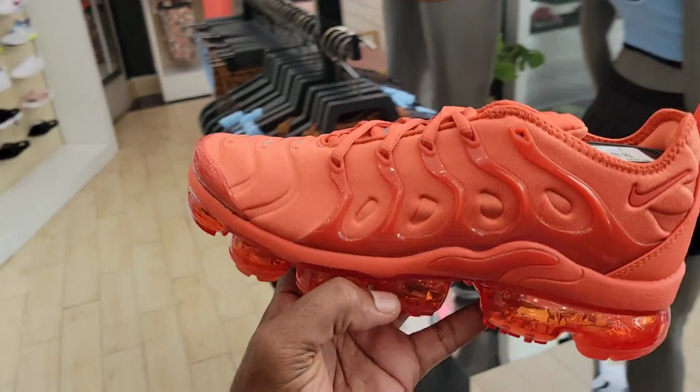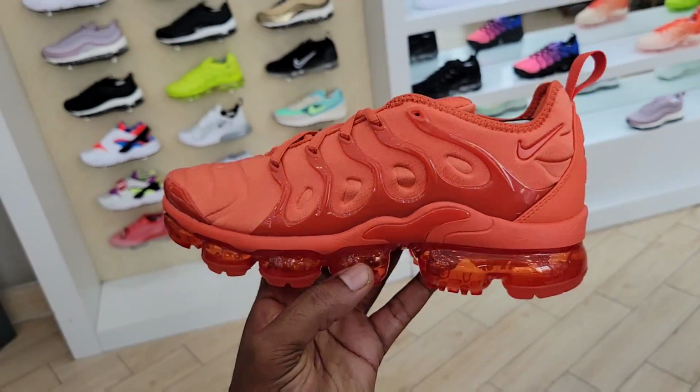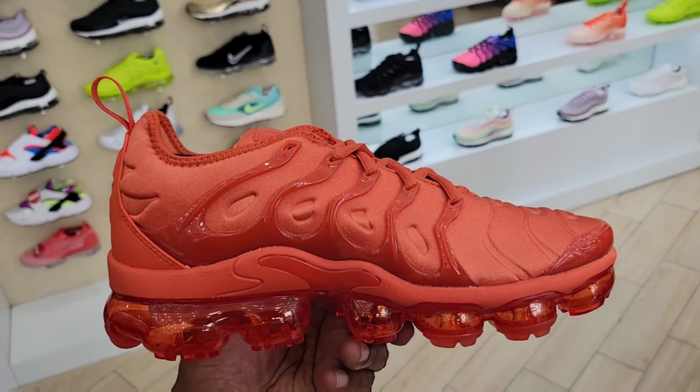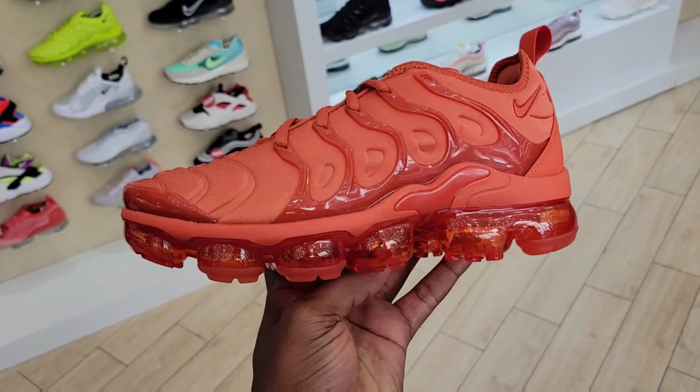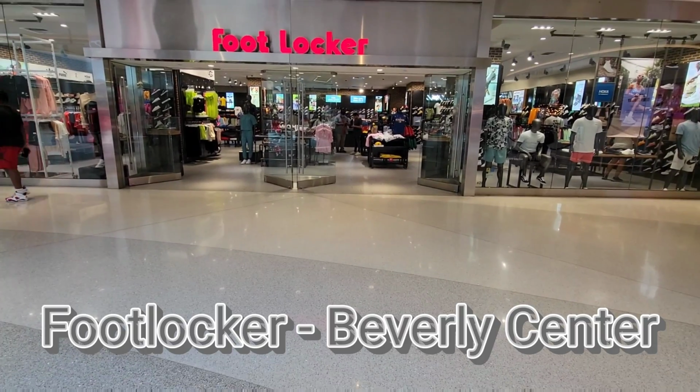New colorway of the Vapor Max Plus for the ladies. Don't even know what colorway to really describe this. Almost like a burnt orange. $210 on the retail. Top pass, fire, or trash.